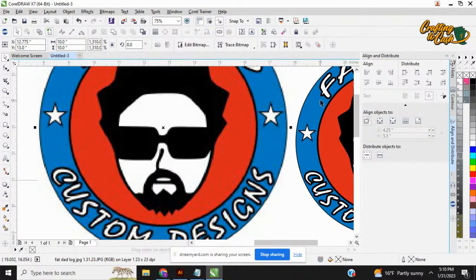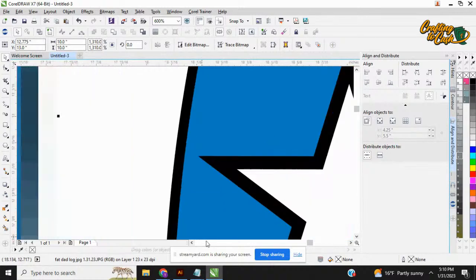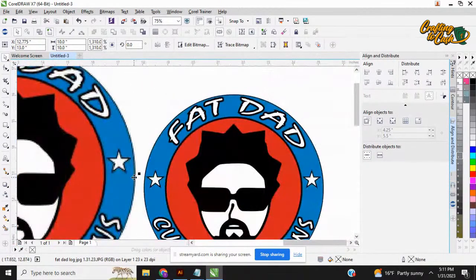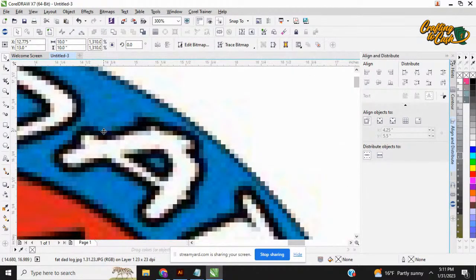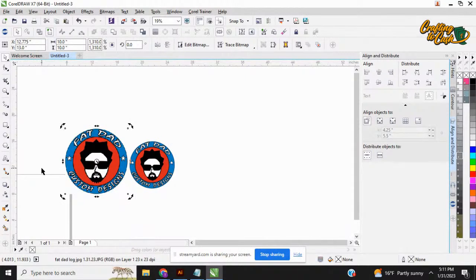They look like crap compared to a vector. And this is why vectors are preferred, because of the clean edges, how far do you want to zoom in here? Now, the reason this is not preferred is because look how blurry that's going to look. Like here on your computer screen, it doesn't look bad, but trust me, it looks like crap printed out.